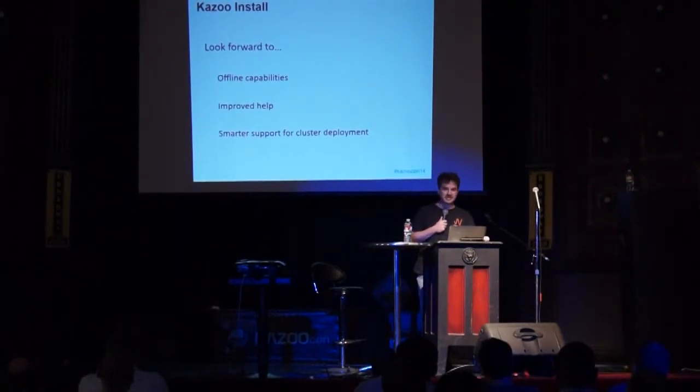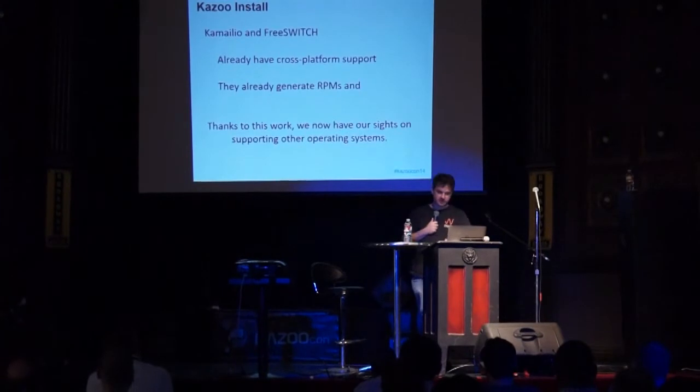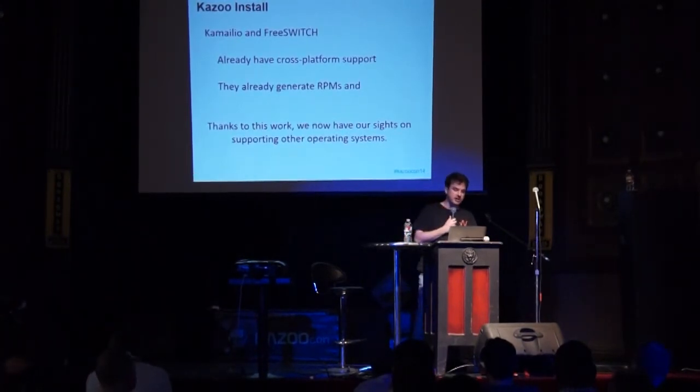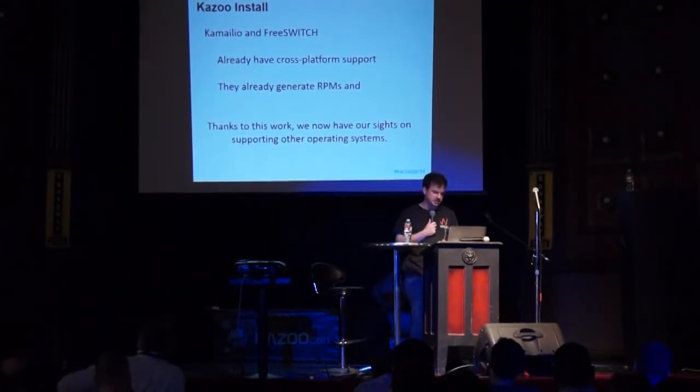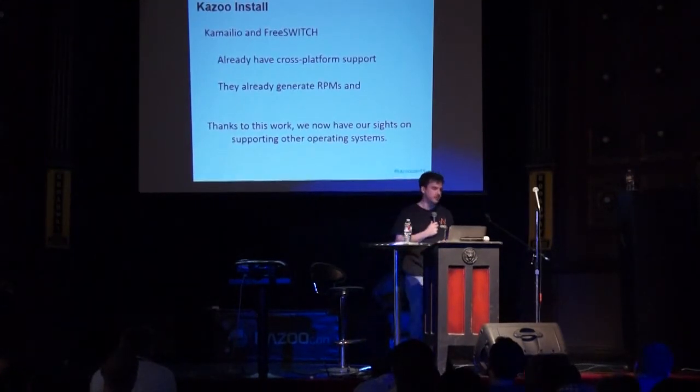We've had all kinds of crazy ideas, but to do some kind of auto detection or at least discovery of your environment. So look out for that. And again, as I was talking about, of course, since these have all gone upstream, with Kamailio and FreeSWITCH changes, then we now are beginning to gain cross-platform support.